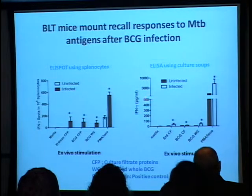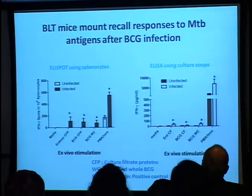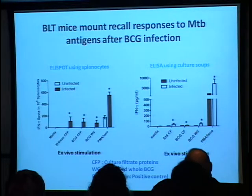Interferon ELISA results also show antigen-specific T cell responses here, but as you see, the levels of secreted interferon gamma were very low, just barely over the baseline. This is the problem that we have to solve.